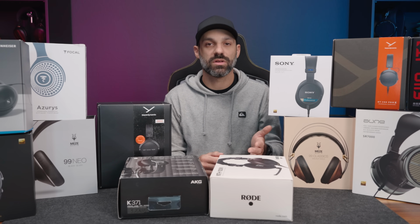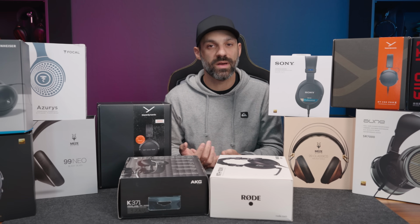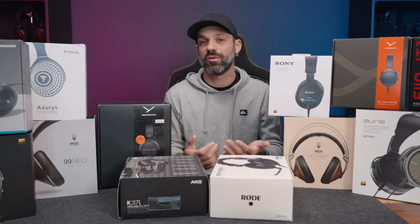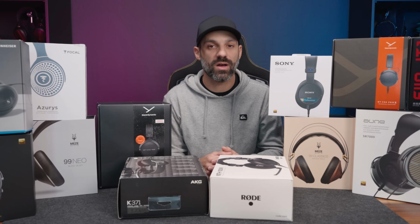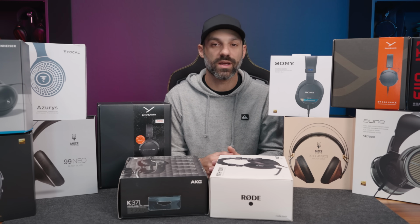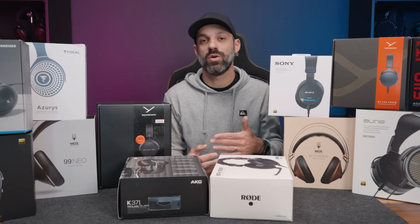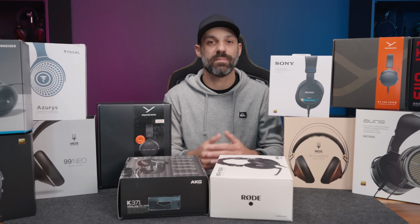And I wanted to start with closed backs because they have some unique benefits. One is they block out environmental sound. So if you're in a noisier environment that you don't want to hear as much, a closed back headphone is preferred for that. They also are known for an elevated bass response, so if you're chasing more of a bass hit or impact, closed back headphones are a good option out there. In addition to that, if you're in a quieter environment and you don't want people hearing what you're listening to, a closed back headphone is going to help trap some of that sound in.